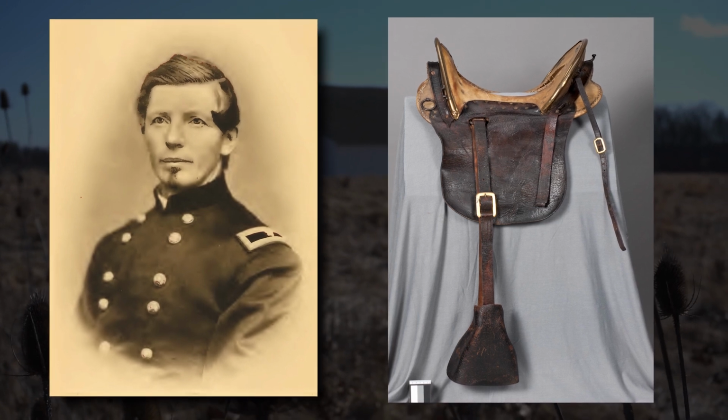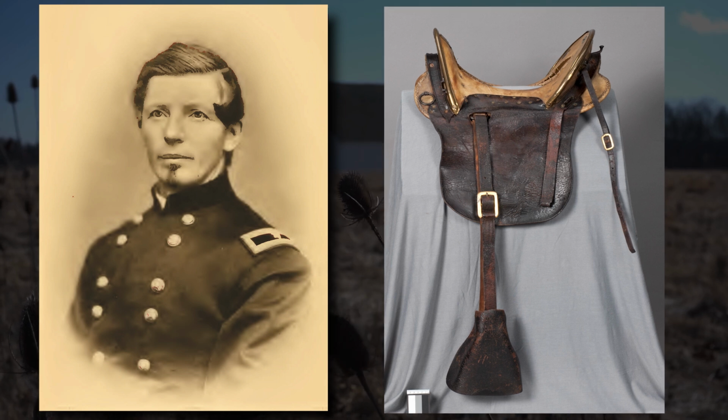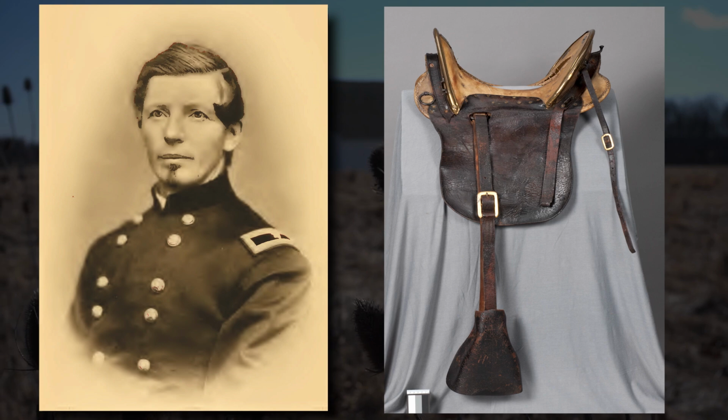So the saddle of J. William Hoffman, 56th Pennsylvania Volunteer Infantry Regiment in the Museum of the American Civil War for our Museum Monday artifact. And Chris, thanks for being out here. Absolutely, Wayne.